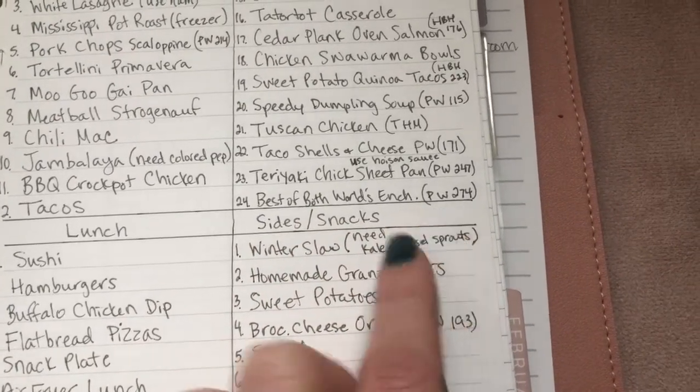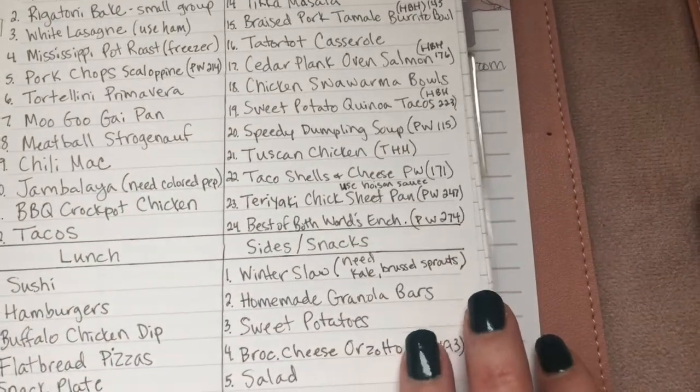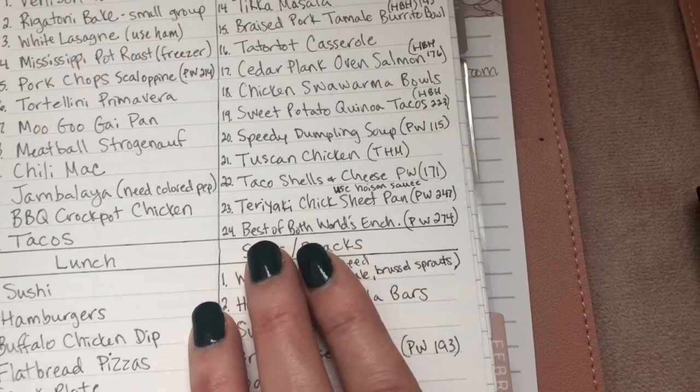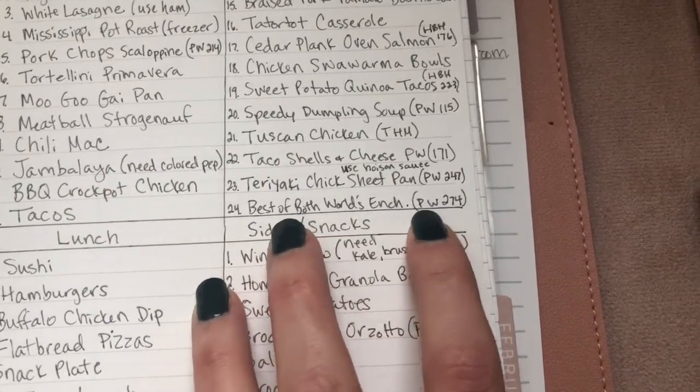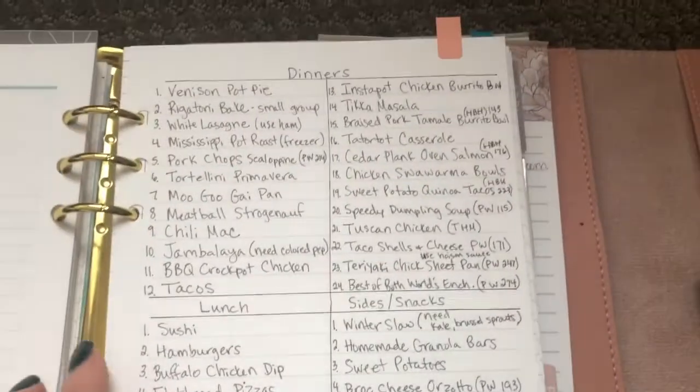And then Best of Both Worlds enchiladas. This one looked really interesting. It's half green enchiladas, half red enchiladas in the same pan, and our family actually likes both. And so I thought that would be kind of a fun thing to do. I'd never thought of doing that. So that's all our dinners.